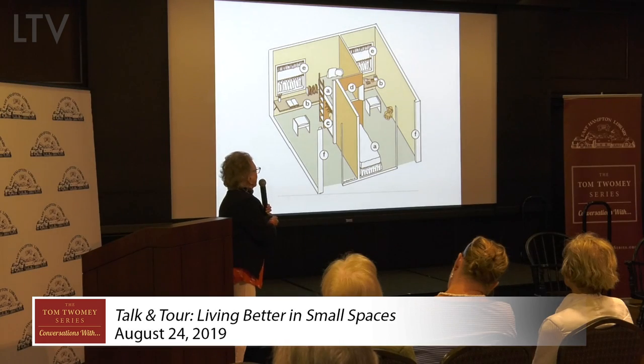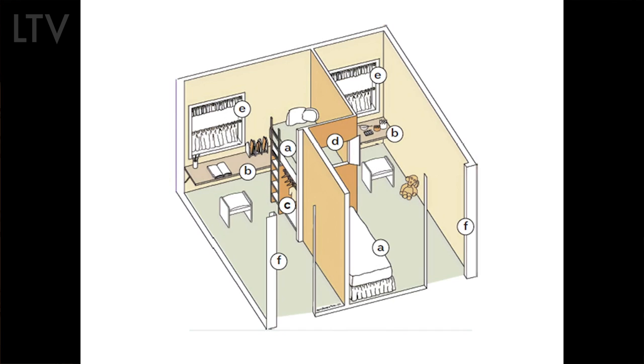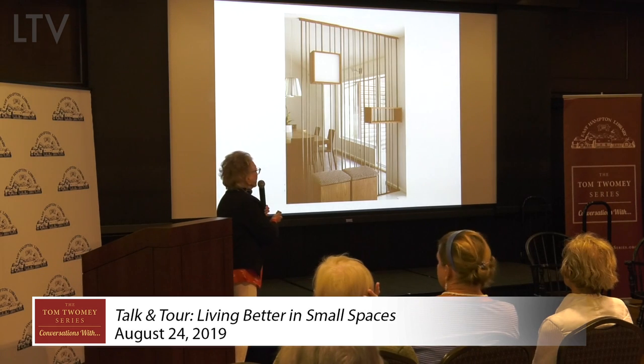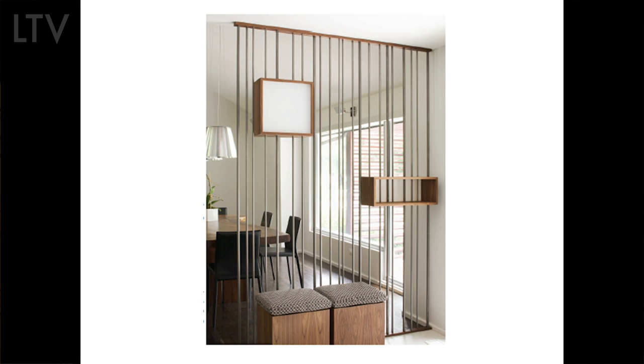Very often you have to divide spaces. You have two children, they both want a room. So this is what I call a zigzag partition. You give one child a bottom bed, you give the other child a top bed, and I've even put a little window so they could talk, if they're talking to each other, they could speak.